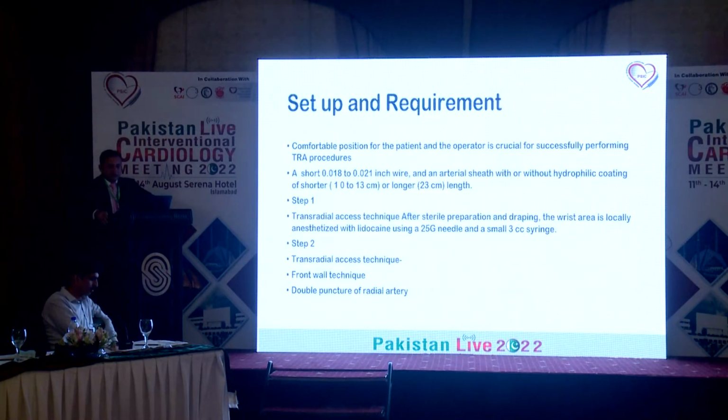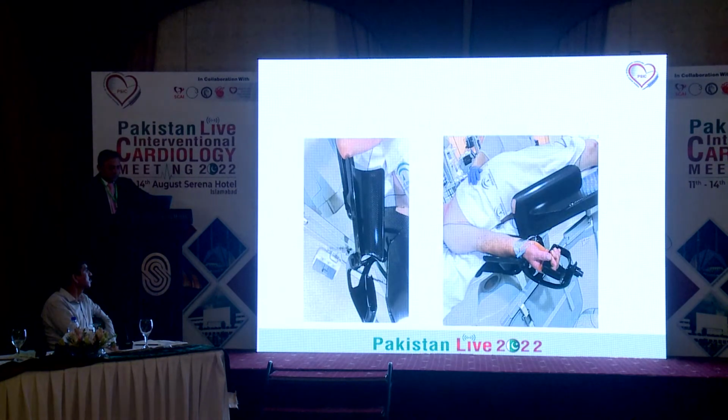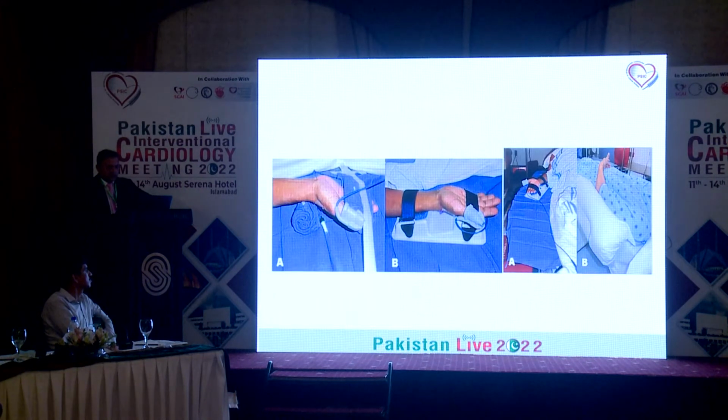So how do we set up for radial? The most important thing is that both the operator and the patient should be comfortable. What we have observed is that most of our residents and fellows bend a lot, and they cause injury to the spine. So this is one of the commercial boards available, showing how we should set the radial board. And this is for the left radial approach.